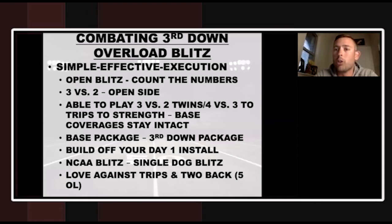We're going to overload the open side. So again, it's 20, it's 2-back, whether it's 20 light, like I talked about, or 20 heavy. We're going to blitz away from the twins. We are disregarding what the backfield says. If we call open blitz, and we game plan where this week open blitz means that, week 2, open blitz means this, week 3, open blitz means this, it may change week to week what open blitz is versus 2-back.